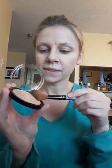So here we go. Open this baby up. This is two-tone, everything's two-tone today. This one is more matte, and this one's a little bit more shimmer. So I'm going to take the matte, and I'm using a really fluffy brush. You see, it's just natural shadowing because it goes deep. So we're just going to take a little bit, and we're going to follow that line, and you go up to the top of your ear.